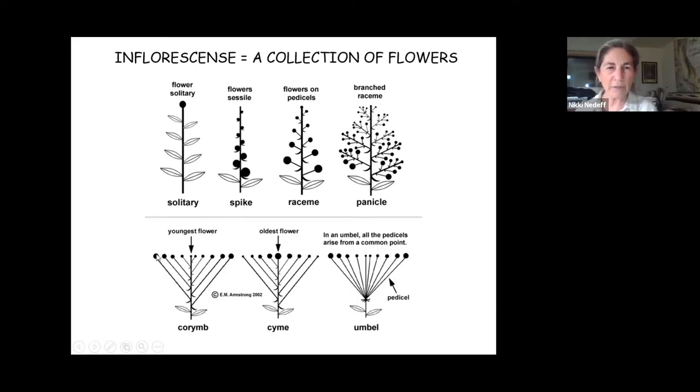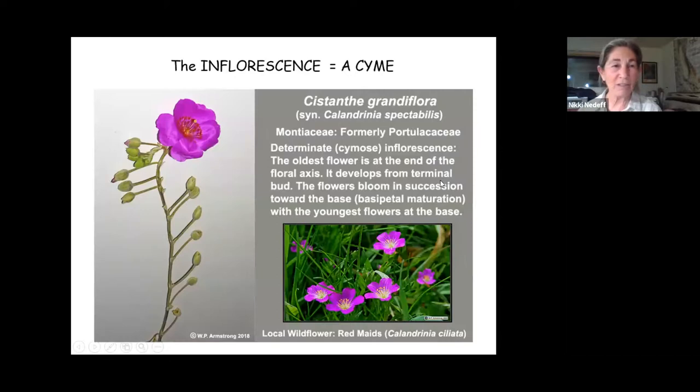Here's a collection of flowers, an inflorescence, where the oldest flowers are on the end of these little stems. Here's an inflorescence where the collection of flowers, the youngest ones are on the end and the oldest ones in the middle. Now here's a fun one. This is easier to understand. This is a collection of flowers, an inflorescence, called an umbel, like an umbrella. Think about all the various spines in an umbrella. They all originate at a common point. When you open your umbrella, all of the stays that hold up what's keeping you dry or keeping you out of the sun, perhaps, all those originate at a common point.